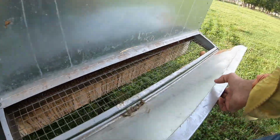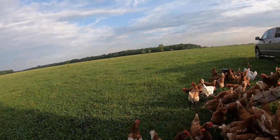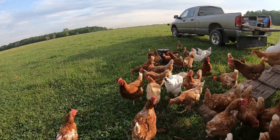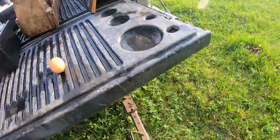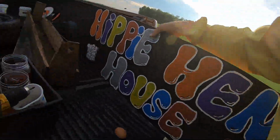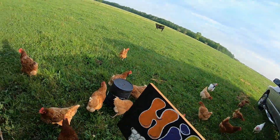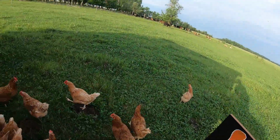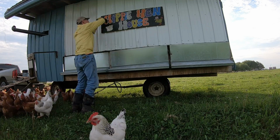This looks really good. There's no eggs this morning already. Oh, there's one egg. We'll come here by evening, but you can look and see what the chickens are doing here. So what we're going to do is put the hip sign up here. Gonna hang it up over here. There we go.